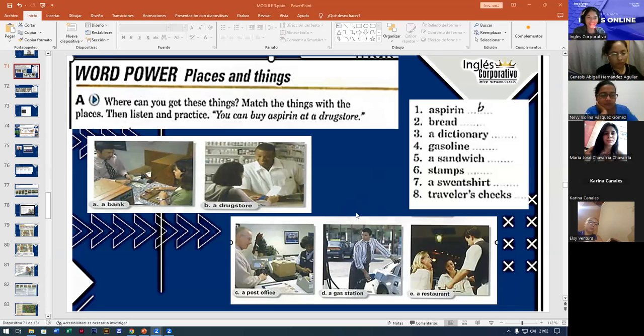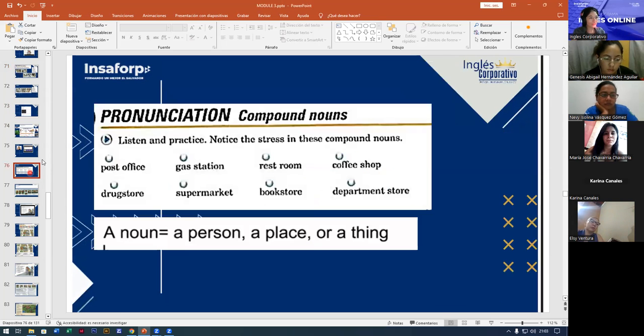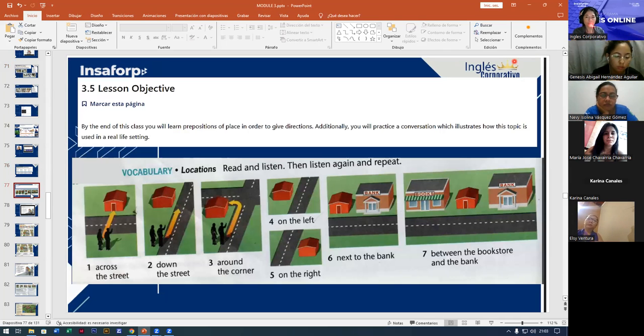Okay, remember yesterday we were talking about the different places and things. So we were checking about different locations, different areas where you can get different things, if it's medicine, if it's food, if it's a dictionary, a book, gasoline, all those things. Also we talked about compound nouns, two words, three words, or more words that can form a different word. We'll continue with directions.